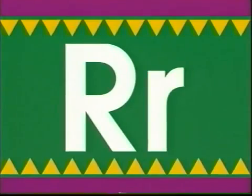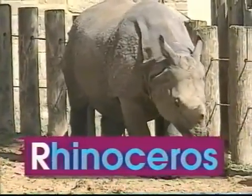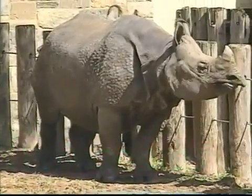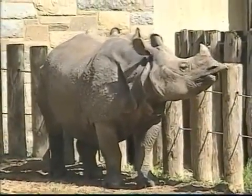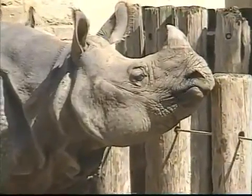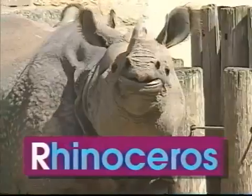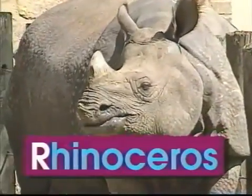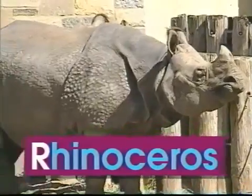R. Uppercase R, lowercase r. R says /r/, like in rhinoceros. Look, it's a rhinoceros with a big horn on its nose. Its skin is tough and thick, and it has funny-looking toes. The word rhinoceros begins with the letter R. R says R, rhinoceros.